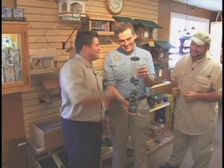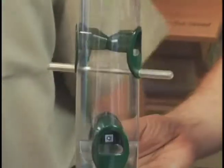I wonder if that'll keep my dad out then, because you know how much he loves sunflower seeds. His fingers might get stuck. So it's a really good feeder just to attract the smaller birds.